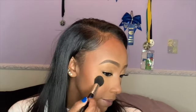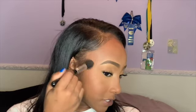So next we're going to highlight, and I use my Juvia's Place loose highlighter in Heroine. Now this highlighter is very pigmented, so be careful with it. I just use what's in the top and this little fluffy tapered brush, and I dip in the top and go over my nose, lightly. So you tap, tap, tap, because when you sweep it, you end up messing it up and sweeping it everywhere.